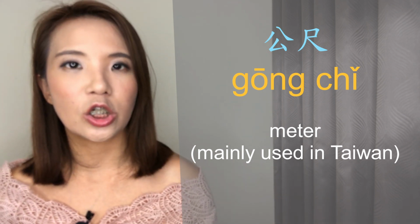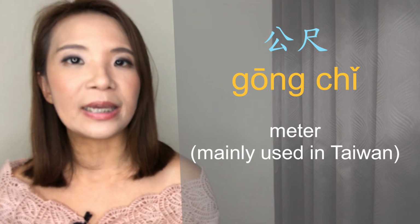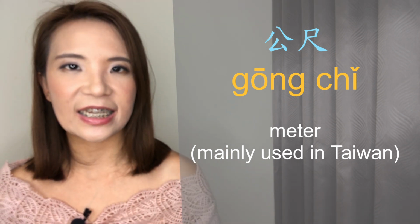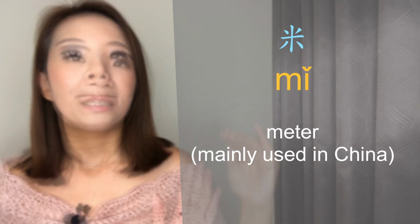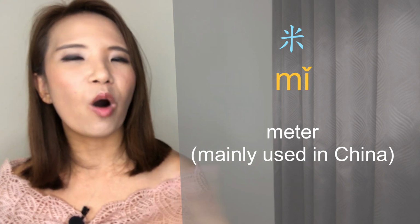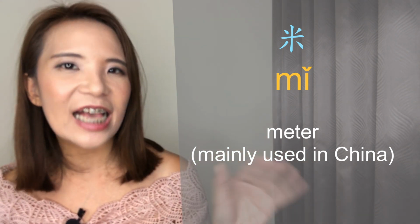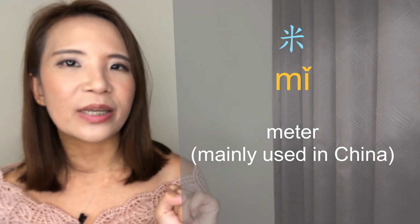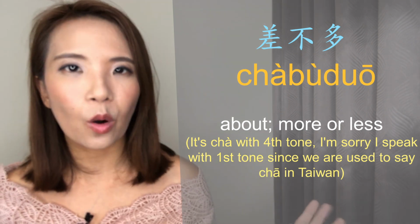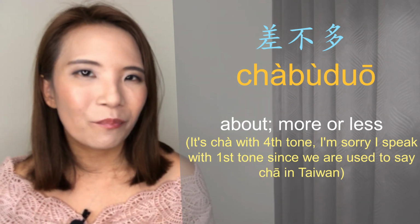Next one, meters, which is 公尺. This is what we use in Taiwan more often to say meter or meters. In China, they say 米. Sometimes when we are giving directions, we say you walk about 200 meters, more or less. In Mandarin that is 差不多. It's more or less about, 差不多.